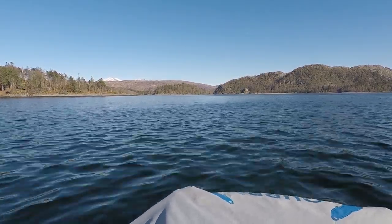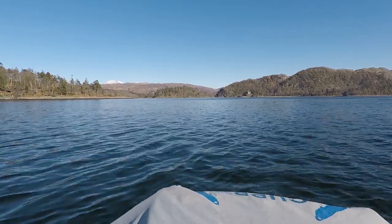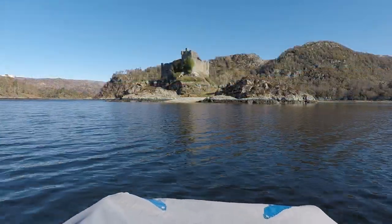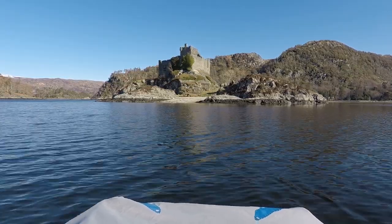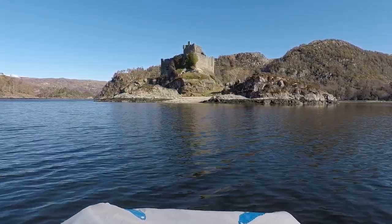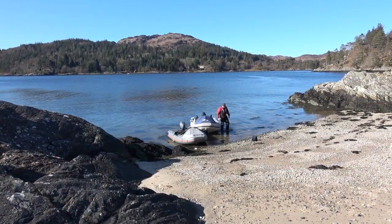So we headed for the ruins of Castle Tioram and landed on a small beach where no foe of Clan Ranald would have dared to land in the 14th century. The castle was eventually seized by government forces in 1692.